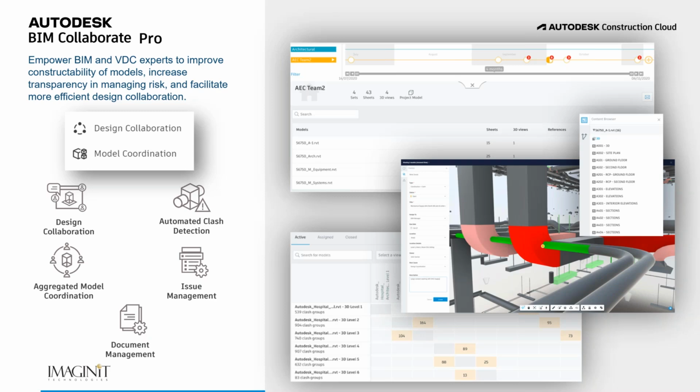And one of the really cool things about the model coordination piece that I think is only going to grow, if you're familiar with Navisworks by Autodesk, it's a kind of a lightweight version of Navisworks, but they are ever adding to it and growing and adding new functionality that is bringing it closer and closer these days to parity with Navisworks and some of the other platforms in the industry. All right, that's a little bit about the enhanced collaboration. Of course, also the BIM Collaborate Pro side with the docs as well. That is the context of that enhanced collaboration functionality.